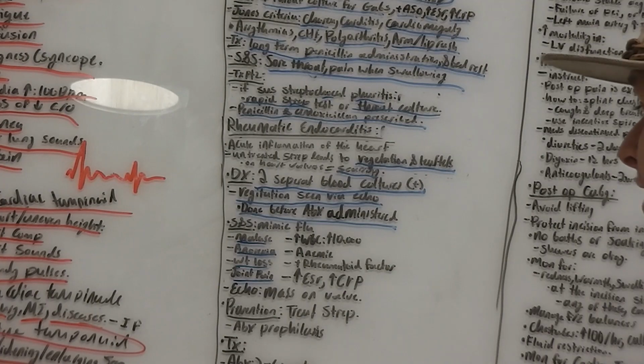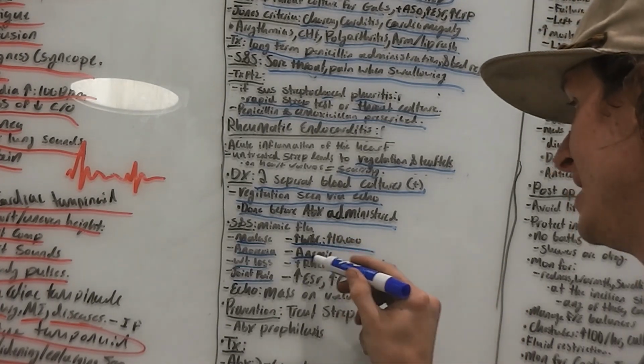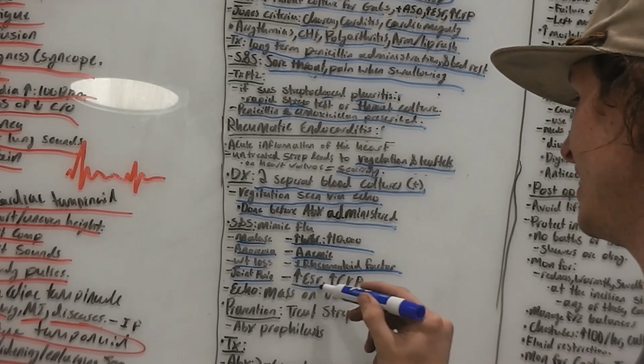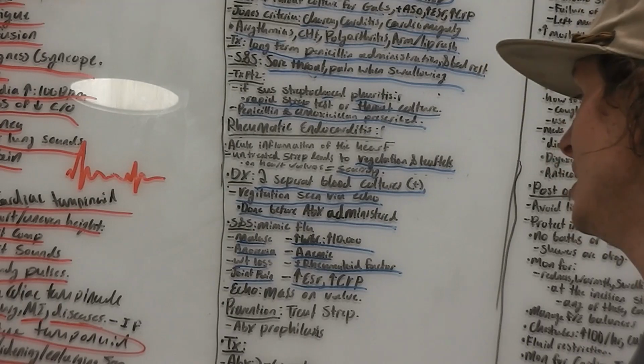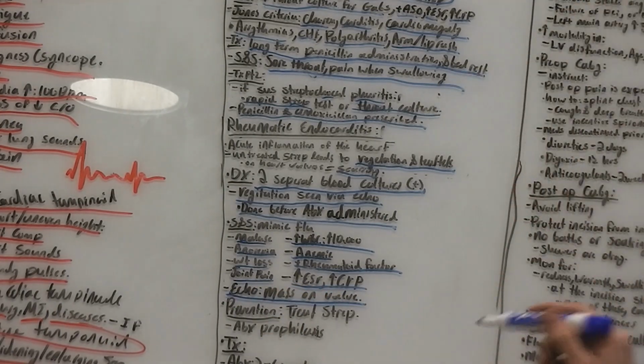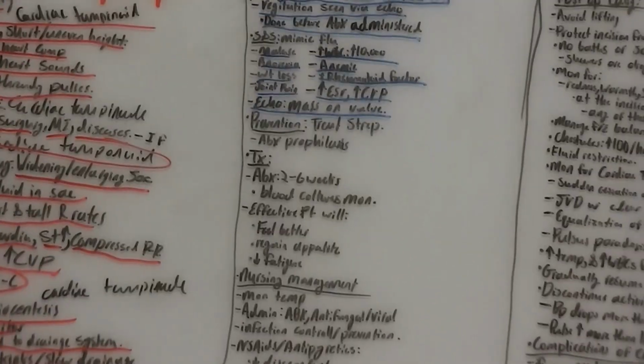That's the same signs and symptoms you see with the flu. But here's another thing we have. We have an increased WBC over 10,000. We can be anemic. We can have a positive rheumatoid factor, an elevated ESR, and an elevated CRP. An echocardiogram may be done, and we'll see masses on the valves. And I'm fairly certain that's to determine whether it is rheumatic heart disease or rheumatic fever.